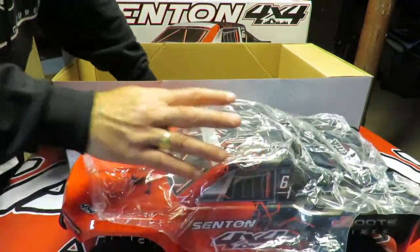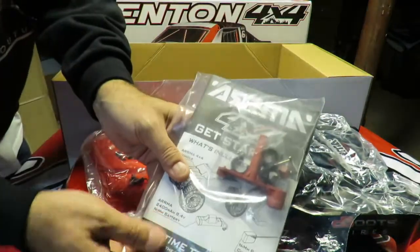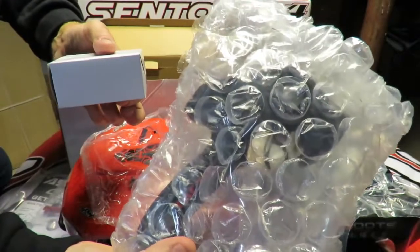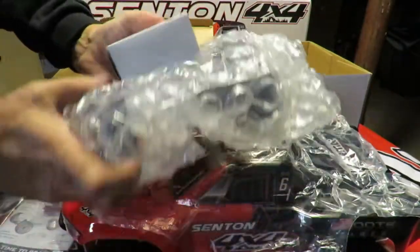Here we've got our car. I'm going to reveal that in just 1 second. Same on there, we've got our tools, suspension components on there, and our quick start guide. And indeed, in the box we've got our transmitter just the same, and our battery charger.